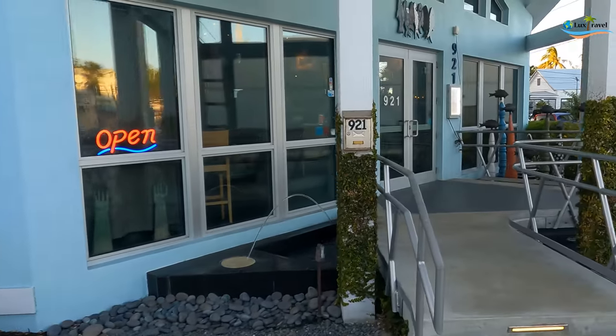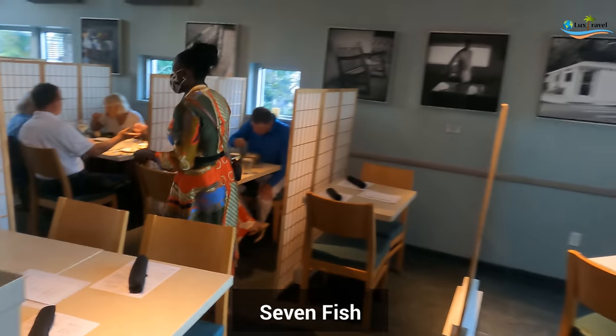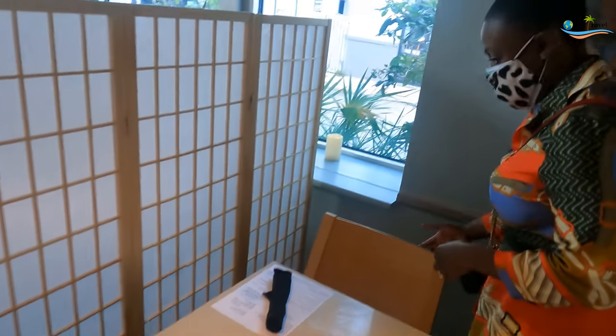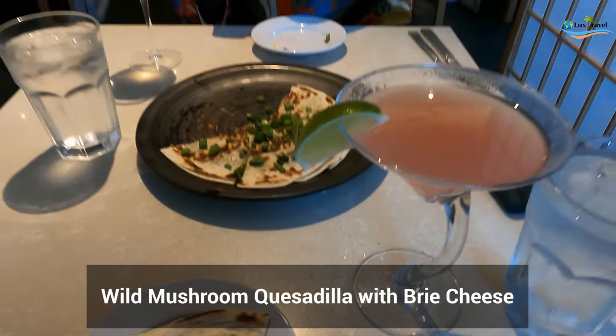Finally at the restaurant. It's called Seven Fish. All right. So we're gonna enter Seven Fish. What are we starting with? This is a wild mushroom quesadilla, and it has brie cheese. It's very tasty. It's good.